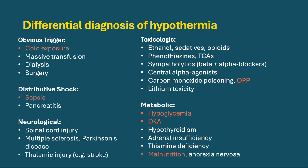Toxicologic causes like ethanol, sedatives, and opioids. Phenothiazines and tricyclic antidepressants, sympatholytics like beta and alpha blockers, central alpha agonists, carbon monoxide poisoning, and OPP, which we see quite a lot, as well as lithium toxicity. Quite a host of things that can cause hypothermia, as well as neurological causes like spinal cord injury, MS, Parkinson's disease, and a thalamic injury as well.